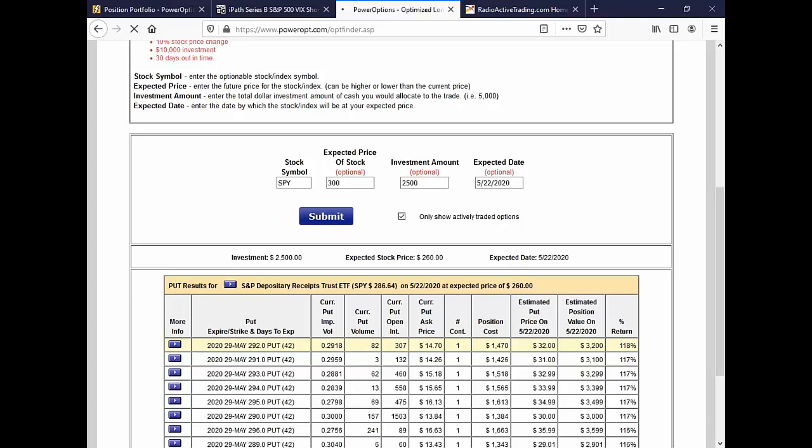Now as it plugs and chugs, what do we expect to see? What it's going to show me now, again, based on my investment amount that I'm going to put into the position and the expected target date, this is going to show me the call options that would give me the best return if SPY hit 300 on, of course, our target date as well.